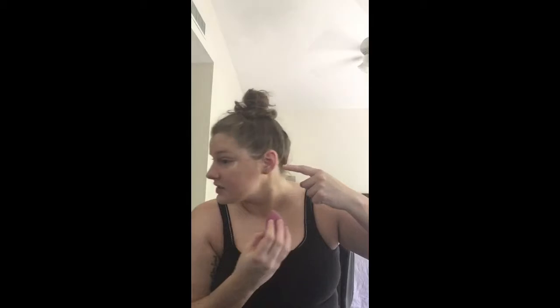Sorry, I can't do this with a normal mouth, apparently. You guys, it looks so good in the mirror here. I think it's because the light's hitting me here too. It's making this look like it's still really standing out, but it is actually covered quite well. But anyways, we're not going for perfection.